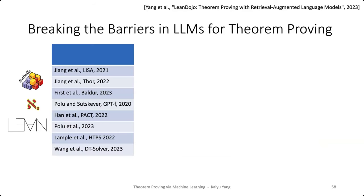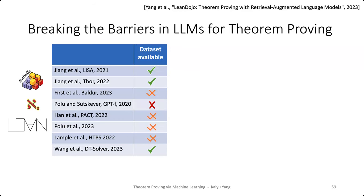And one barrier in the research on large language models for theorem proving is that we don't really have a lot of open source options. So this is a list of all large language model for theorem proving papers that I'm aware of. Many of them are very hard to reproduce with a reasonable amount of effort, because first they use private data sets. Here a check mark means the data set is available, and a cross mark means it's not available.